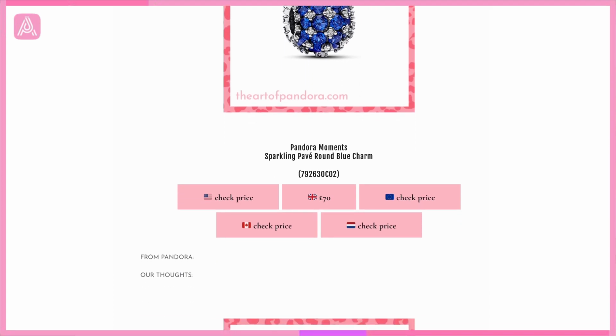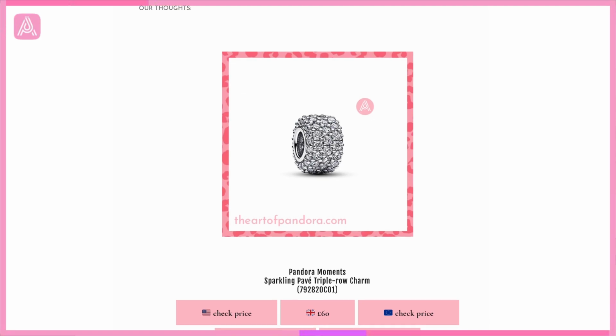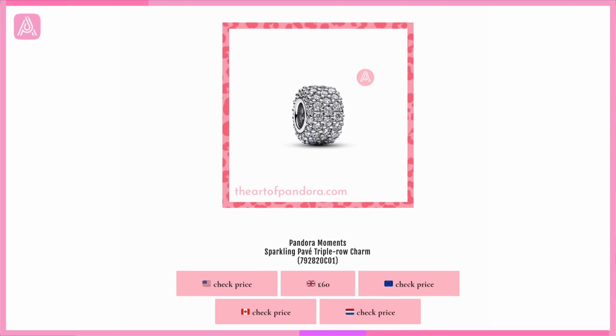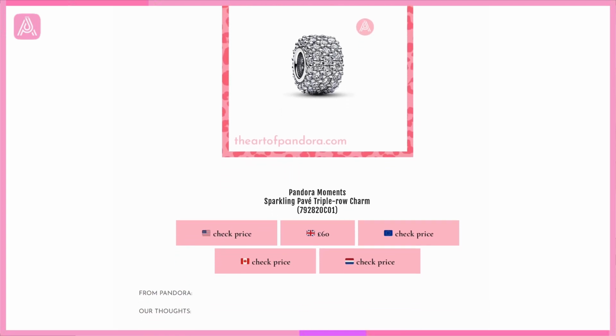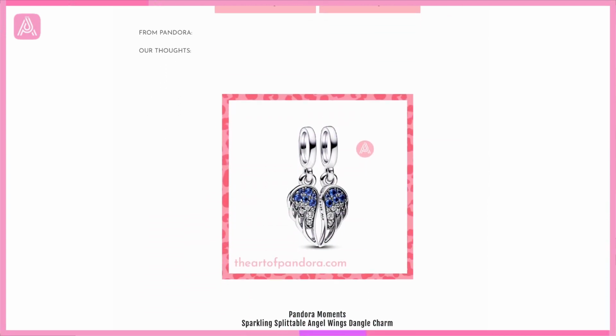I think that would make, for someone that likes blue, has blue eyes, has a celestial themed bracelet, that would look really nice. Okay, then we have our triple row charm in the sterling silver that you can see there with the big CZ crystals. Lots of bling, lots of fun, lots of sparkle. Again, a really nice spacer type of charm.